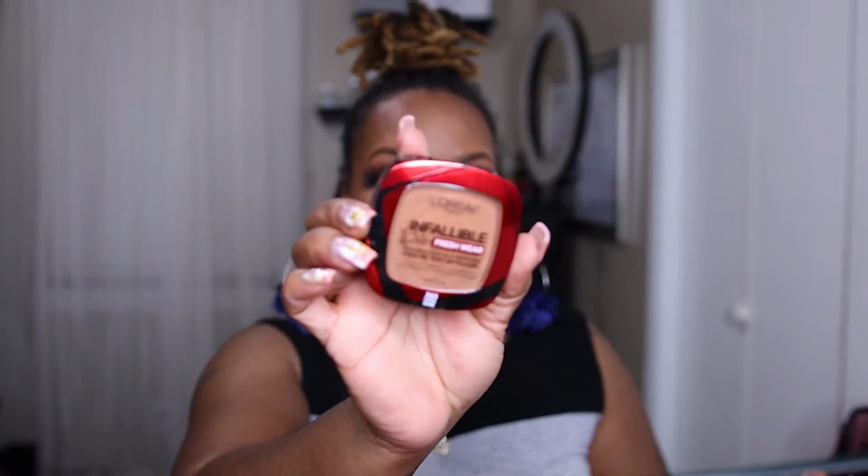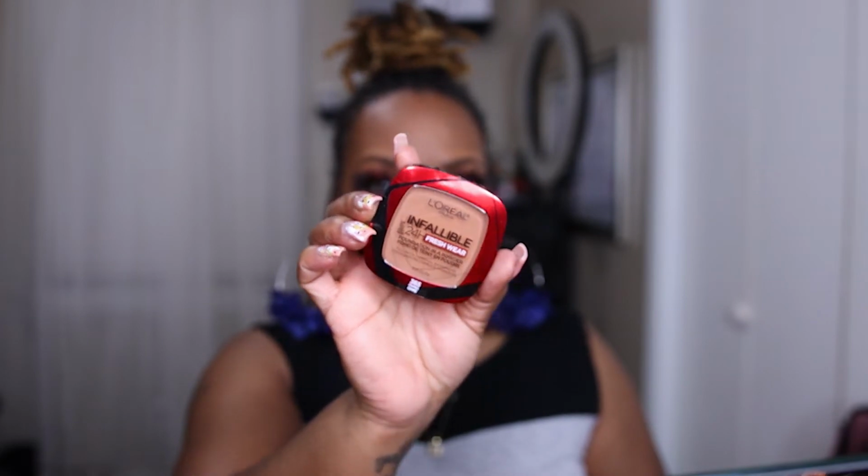Next, I picked up this Infallible 24-Hour Fresh Wear Foundation in a Powder. This has been a hot commodity, honey. This is the shade Copper. I think I need to try Hazelnut. But Copper look like it'll do. I think I need Hazelnut, though.